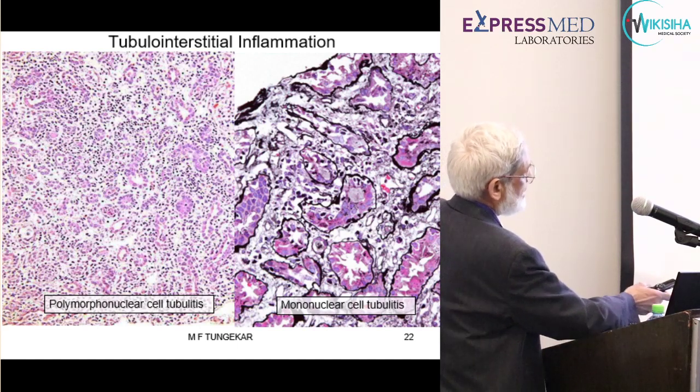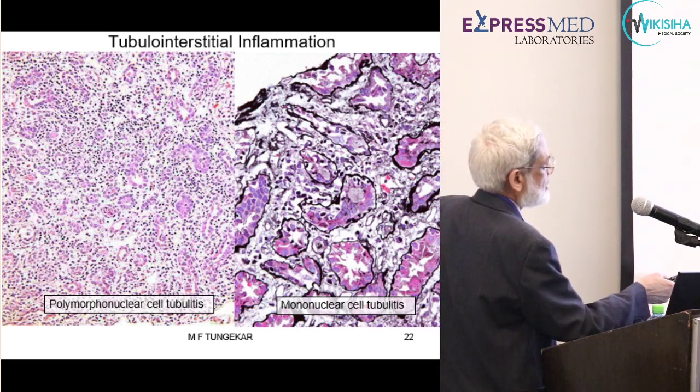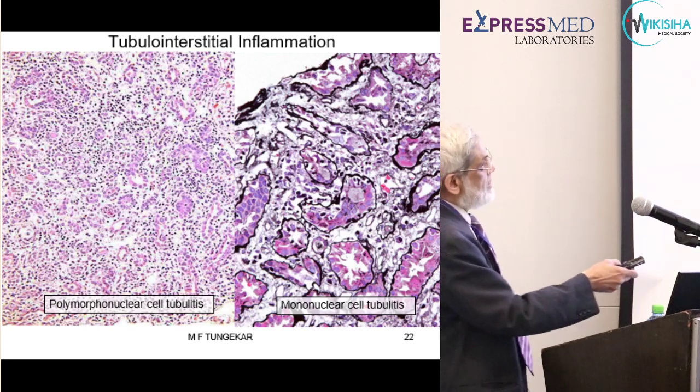On the right-hand side, mononuclear cell tubulitis. Cells are not polymorphs, they're mononuclear. There is interstitial edema. Now, one feature you must look for in order to diagnose tubulointerstitial tubulitis is that cells are present within the basal lamina of the intact tubules. Tubules which are viable contain inflammatory cells.